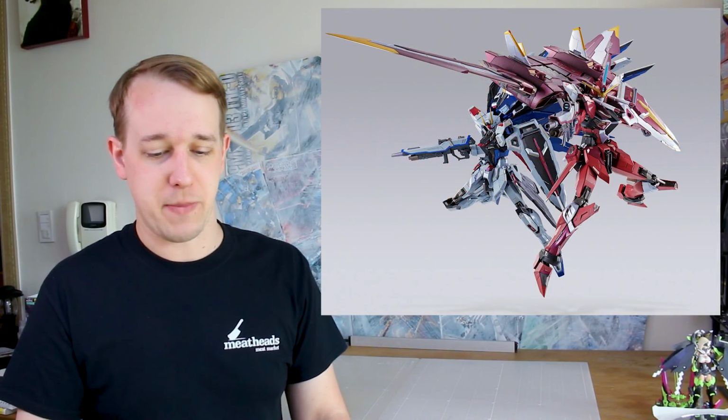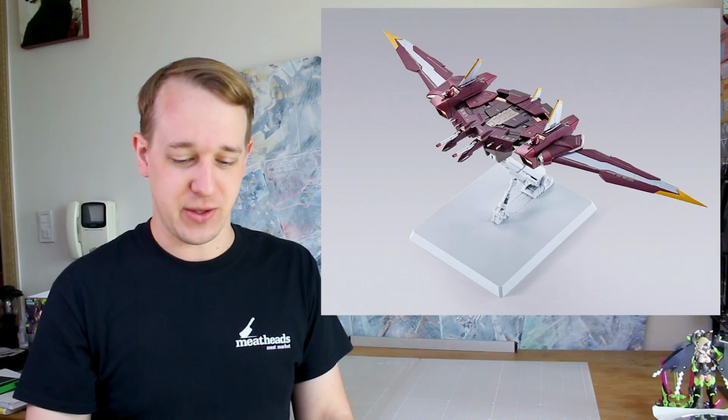I assume some of the weapons will probably be compatible with them in case you wanted to swap them for some reason, but basically, it looks very cool, and the backpack can come off, and you can do all that cool stuff with its backpack, but that should be a lot of fun.